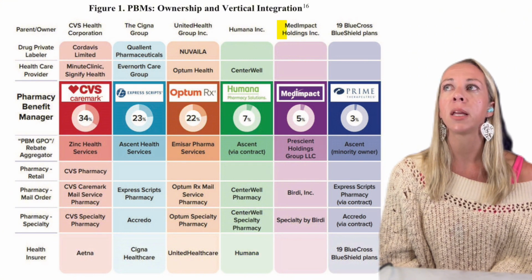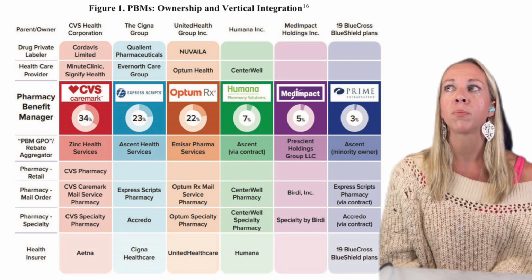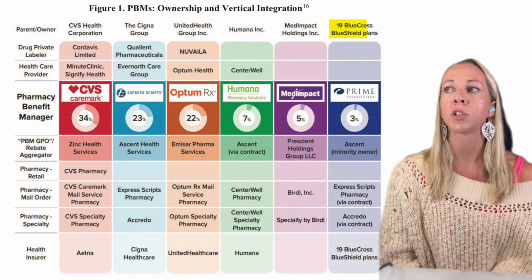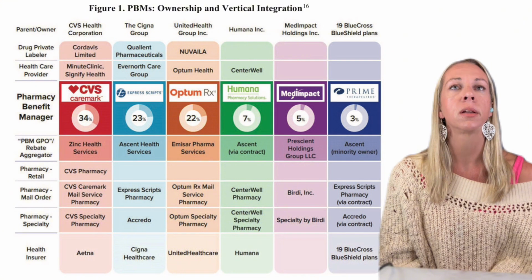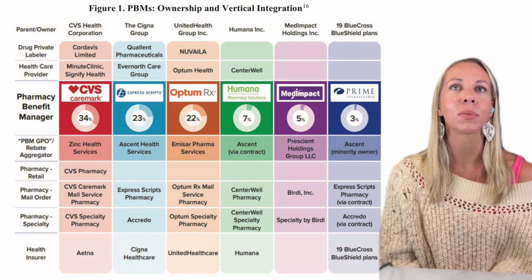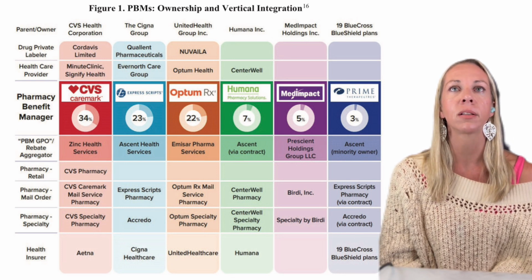Then we've got MedImpact Holdings, Inc. It is a standalone PBM, and Prime is owned by Blue Cross Blue Shield plans. That's Prime, and it's 19 Blue Cross Blue Shield plans. So Blue Cross Blue Shield is pretty special in that they're divided up into several different companies across the United States. So that one varies quite significantly depending on your state. So that's just a brief overview there.